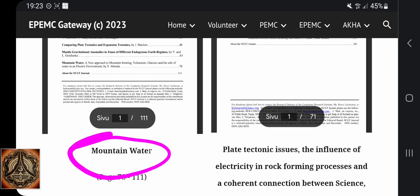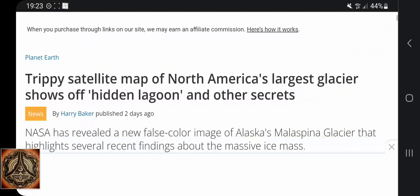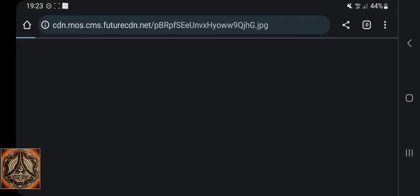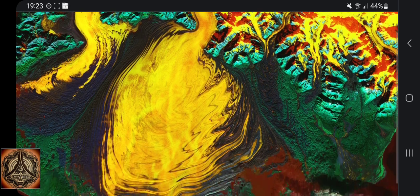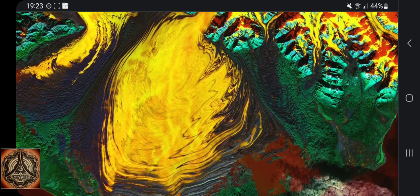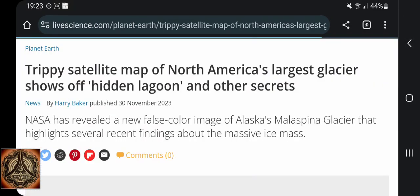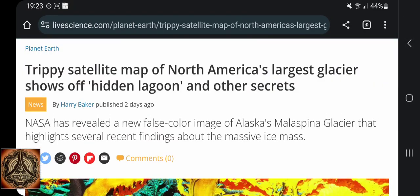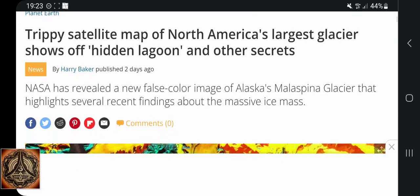But let's talk about an article I just stumbled across, which is from Life Science. I accidentally clicked on the picture. Now let's just have a look at the image. That's interesting looking. Trippy satellite map of North America's largest glaciers shows off hidden lagoon and other secrets. Published 2 days ago.